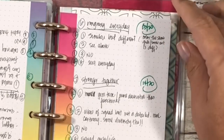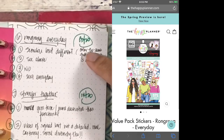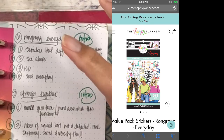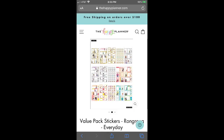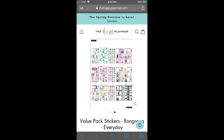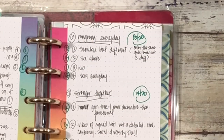All right, the next one that I looked at was the Wrong Every Day. And again, just like the sticker book that I showed you, it has the different blocks of color sections. But again, the artwork is different enough that you can have the 2019 version, pick up the 2020 version, and pull those two together, but still have enough dissimilar things that you wouldn't feel like you're buying the same sticker book. For newness and originality, exactly what I just said. I would not buy that from happyplanner.com.